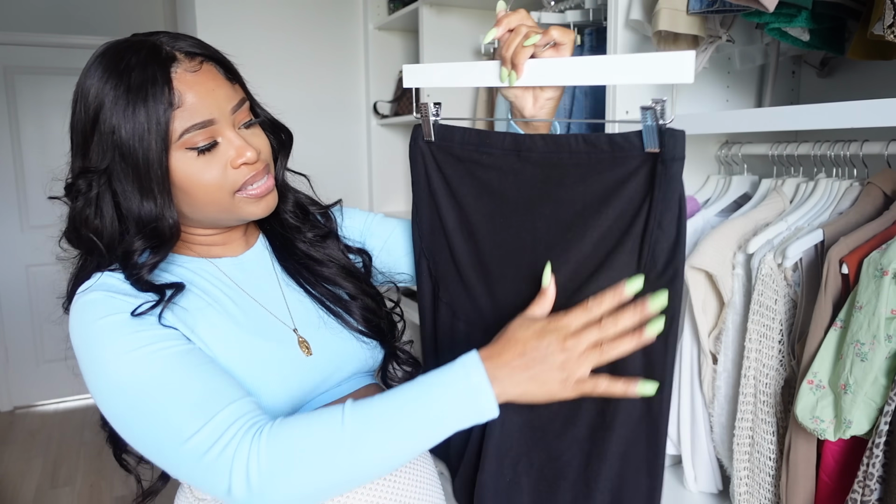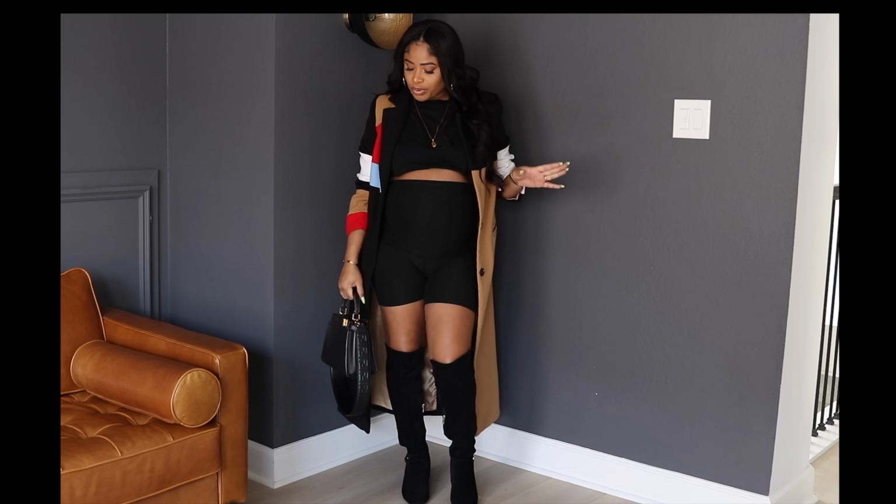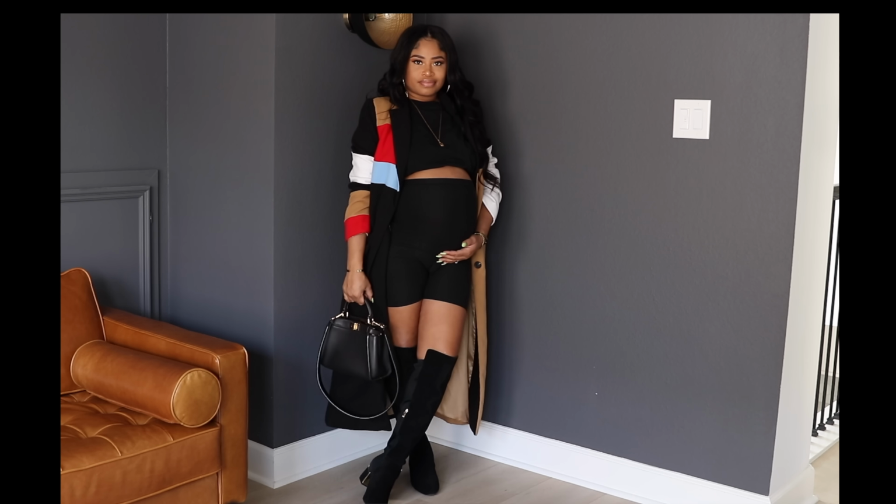I love the high-waisted look of them, and they're just very quick and simple to throw on. With these high-waisted biker shorts, I just have on this cropped t-shirt from Forever 21.